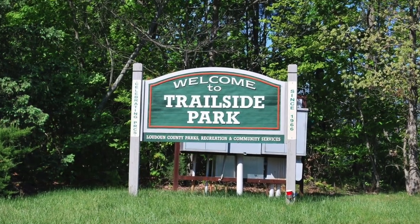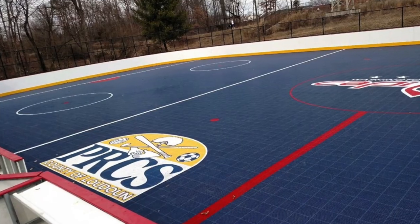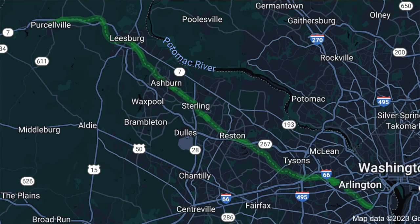First, let's talk about the parks and trails. Ashburn is home to several parks and green areas that offer outdoor recreation. One of the popular parks is Trailside Park. It features sports fields, picnic areas, walking trails, and playgrounds. Additionally, you'll find the Washington and Old Dominion Trail, also known as the W&OD Trail, which runs through Ashburn.